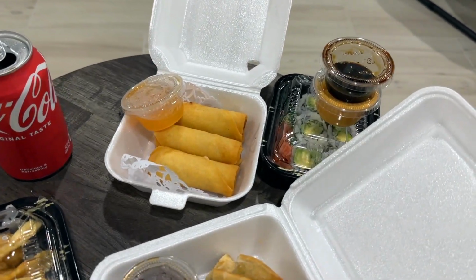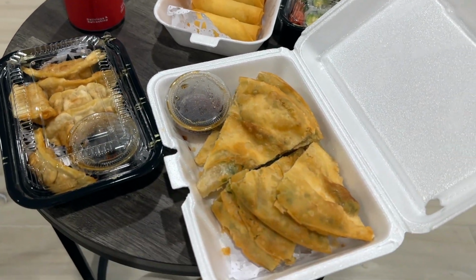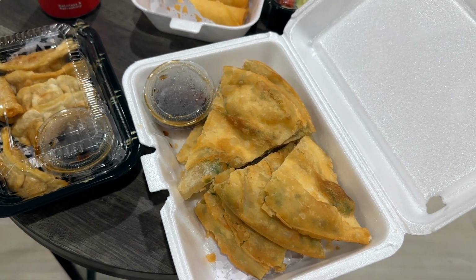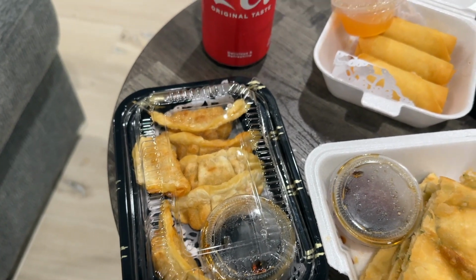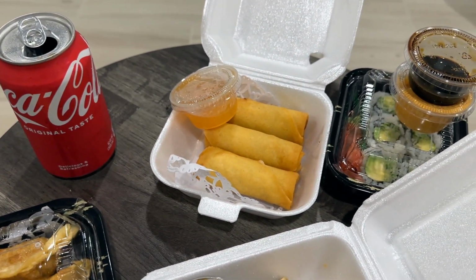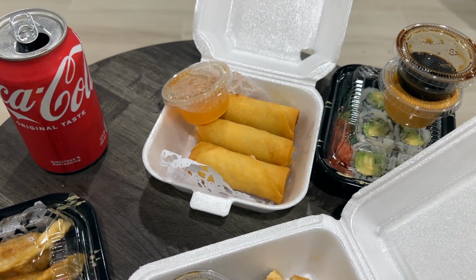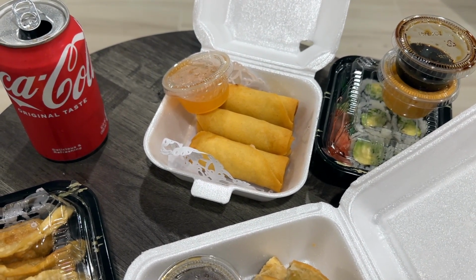Anyways, I ordered from my favorite sushi kind of Asian fusion place. So I got scallion pancakes, which look amazing. They're so flaky and buttery, so good. I also got some pork dumplings, of course a Coke, and then I got some spring rolls. These are like the best spring rolls I've ever tried, and the sauce is really good. I don't think it's a normal duck sauce, like a sweet and sour. It kind of is spicier.